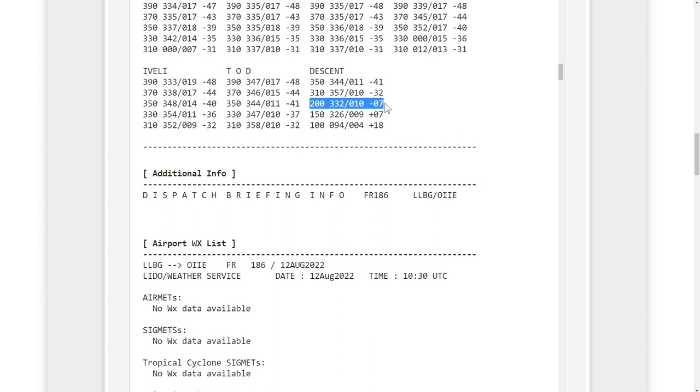Now here is the descent information, and it's showing at 20,000 feet, we will be 332 degrees and there'll be a 10 knot wind and it will be minus 7 degrees. But when we get to 15,000 feet, then it becomes plus 7 degrees. And at 10,000 feet, there's the wind speed and direction, and it will be plus 18 degrees. So it warms up very rapidly as we descend.